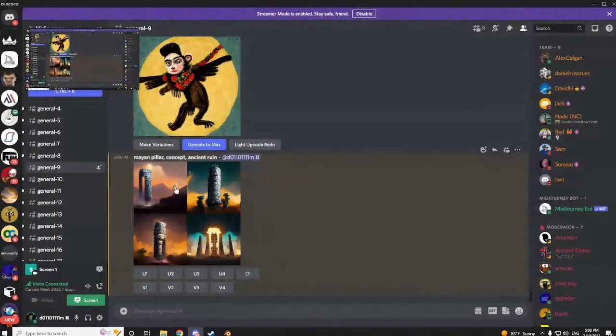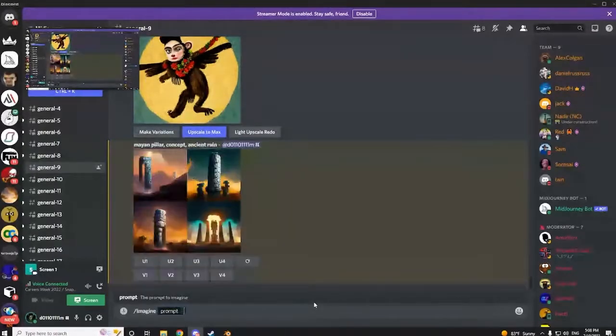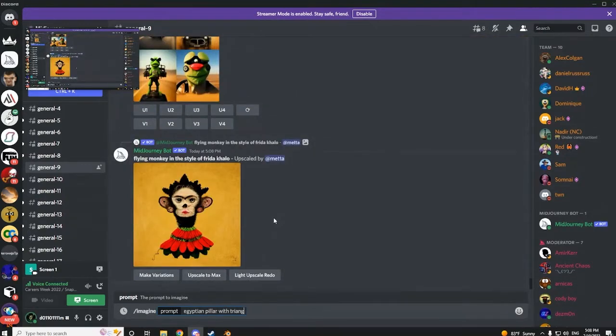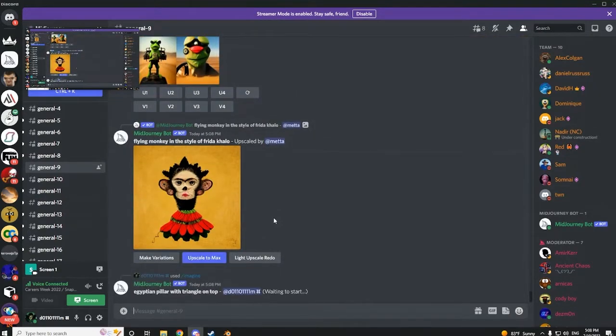Let's do this, and I want to do it faster. I want to make all of the process in one take, so I'm gonna try to go with something more simple. I don't want to do stones now because usually stones take lots of time. Imagine Egyptians. Yeah, Egyptian pillars are pretty much basic with inscriptions. Egyptian pillar with triangle on top. Let's see what we get here.